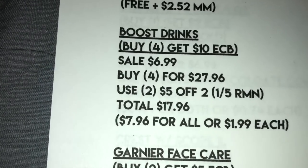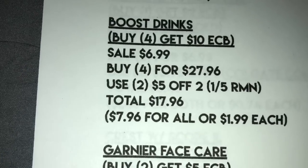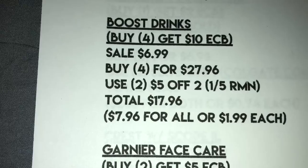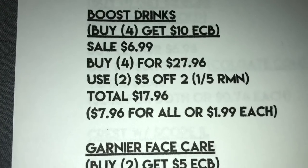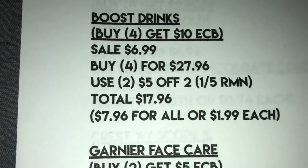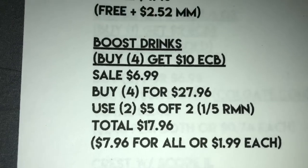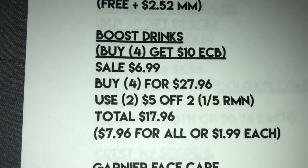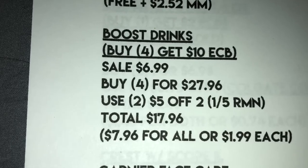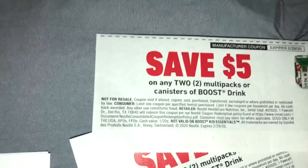And they're going to be on sale for $6.99. So you're going to pick up 4 of them for $27.96. You're going to use 2 of the $5 off of 2 coupons from our 15 RMN, making the total $17.96. But you're going to get back a $10 extra buck. So it works out to $7.96 for all of them, or $1.99 each. And there goes that $5 off of 2 coupon right there.